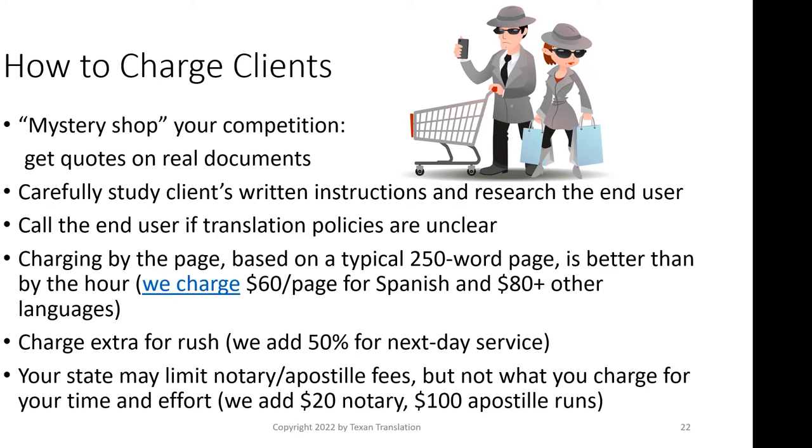One way is just to go around to some other translators in your area and find out what they're charging. What's the going rate for this kind of work in your area among your peer group? For your language pair. Yeah, with your colleagues. And so you can do some mystery shopping and send a document out and find out what it does cost. Make sure you know what it is that your client needs so that you're giving them everything they need. Otherwise they're just going to come back and complain, and then you're going to have to do it anyway.